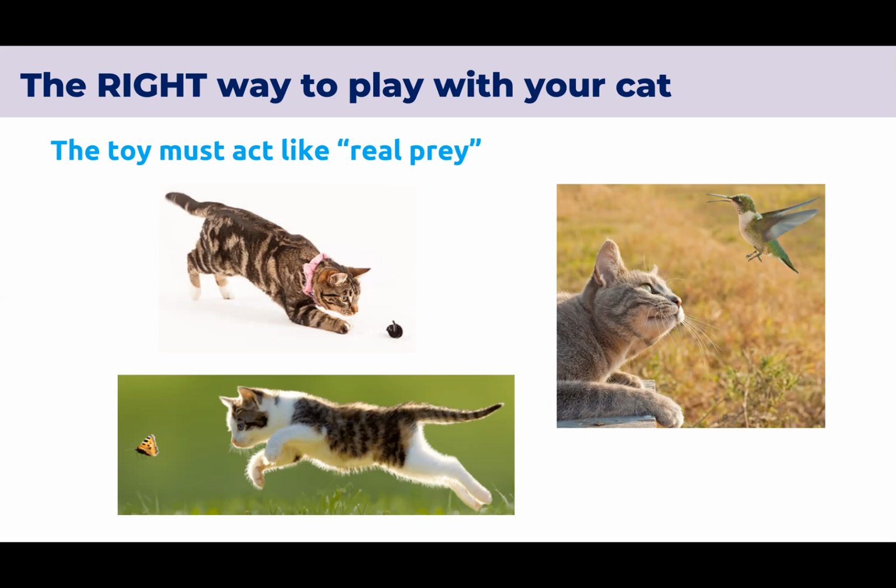A wind-up toy or things you hang on the door, they don't act like prey. Your cat will soon get very bored with them. And remember, prey moves away from the cat. It doesn't move towards it.